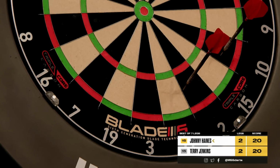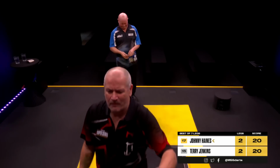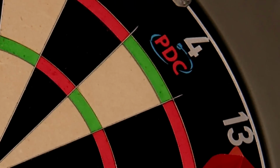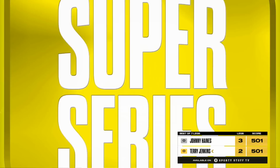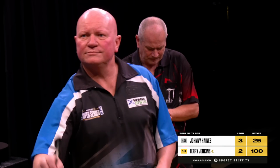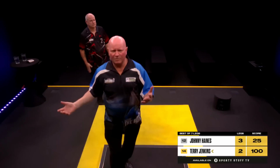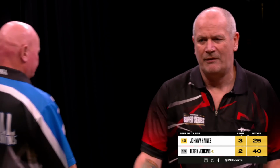Double 5 for Haynes. No, he's going to split to the 2, double 4. And it comes up trumps at the most important time of the week. Haynes' trusted split becomes a trusted hit, and he is now on the hill. He is 1 leg away. Great marker. 60. Bends the wire. Why? Why, Johnny? Why me? 25.